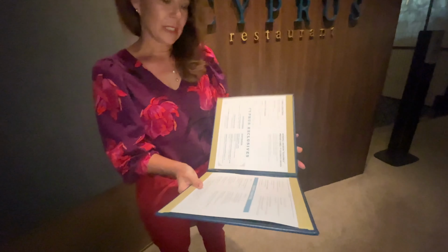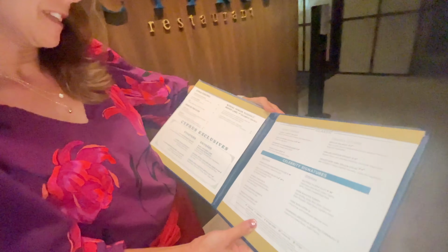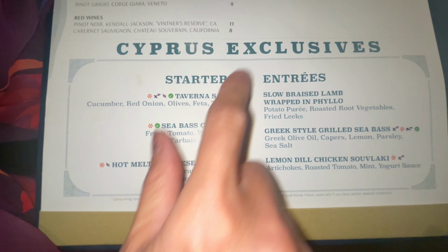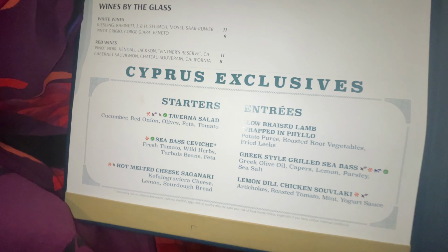And as far as the difference of the four restaurants, Jen, explain sort of how that works. We're going to give you a sample menu. This, for example, is Cyprus. We're here tonight. We love this restaurant. It's really good. This is the Greek restaurant. Every night the Cyprus exclusives stay the same. So every night these will be offered. You've got three starters and three entrees, for example.